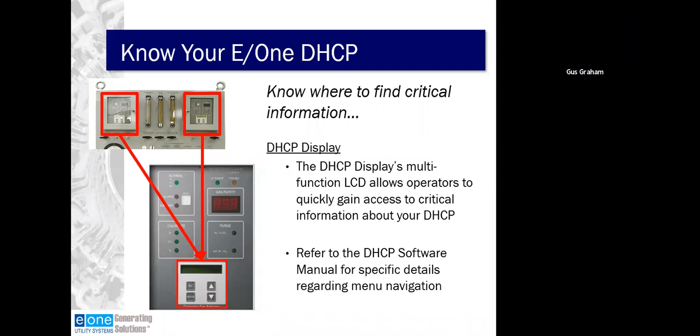In the video that you'll be sent a link to after today's webinar, we walk you through the basic modes of operation of the DHCP multifunction display.